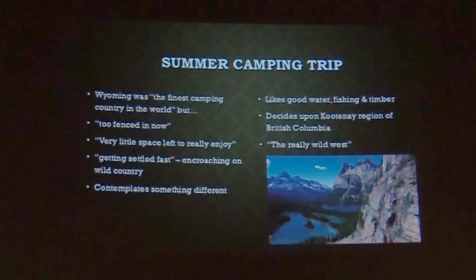So every summer, Eastman usually went on a very rigorous camping excursion. He usually went on these big camping trips for 4, 5, 6 weeks at a time. And up until 1919, Eastman's favorite place to camp in the world was the Jackson Hole region of Wyoming. But starting in the World War I years, Eastman began to conclude that the area was getting settled too fast, that civilization was encroaching on the wild country, that there was very little space left to enjoy. And so, again, sticking with this theme of expansion, Eastman began looking for a new frontier. He began looking for a new place to camp.